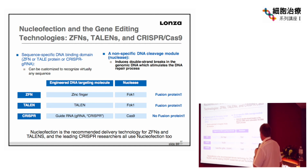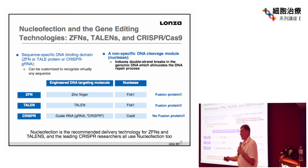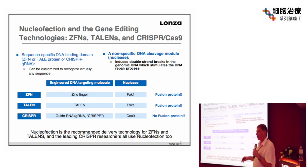All the leading CRISPR researchers are also using nucleofection. So Doudna and Charpentier, Feng Zhang, George Church, all these people are using nucleofection for their difficult cell types, stem cells and other things. So we're well situated and well recognized in this field for what we can do.